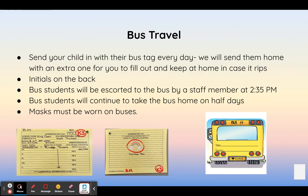The buses each have a name. So in this case, it's the Rainbow Bus. And then on the front, you will see what bus stop your child is getting off or picked up on. So in this case, it's the Rainbow Bus at Ringe Towers for AM and PM.